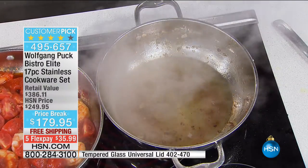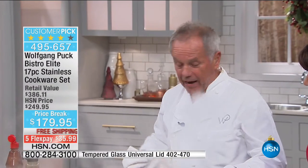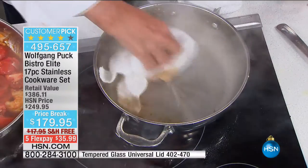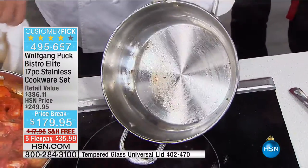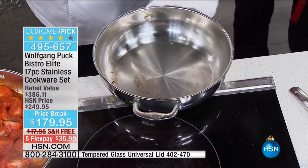I don't care if that is a little burnt, because I'm just gonna clean it anyway. And clean it like that. Look at that. So look at this. Immediately, and like we say, you can go from, wow, perfect. Is that easy? Amazing. Perfect.